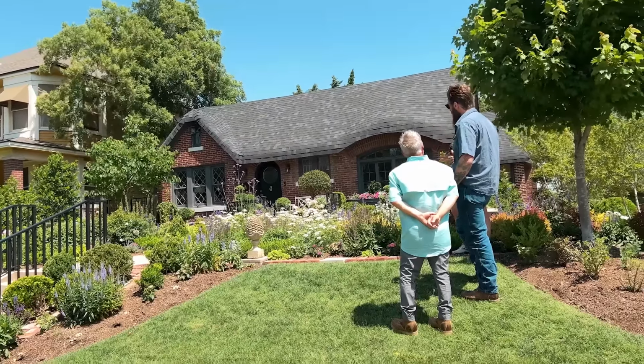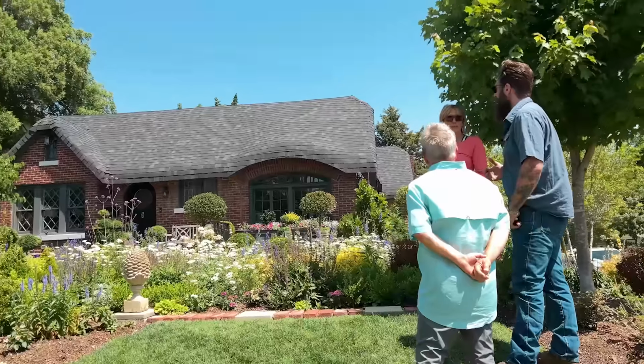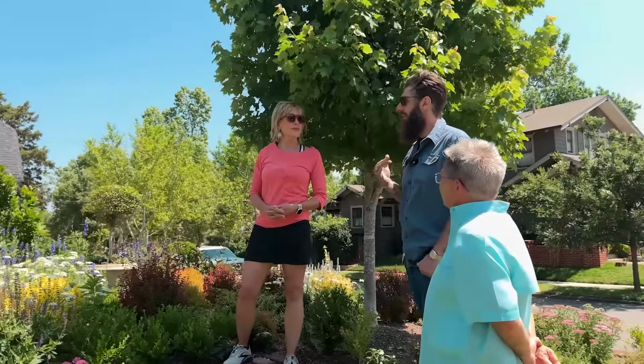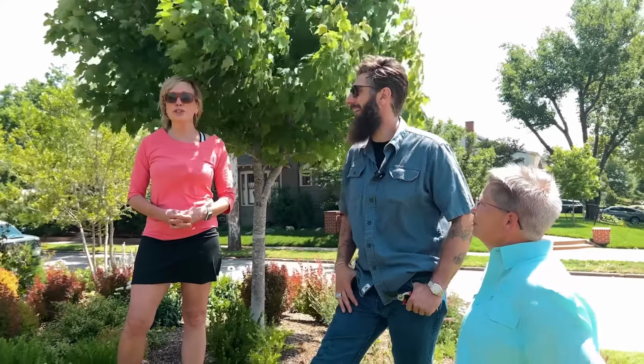If it is impeding on any of your structures, or it is over your property line, or it is putting anything on your property at risk, you do have the right to do whatever you want to do. And of course, be a good neighbor. Oh, absolutely. Talk to your neighbors. Don't just go cutting it off.